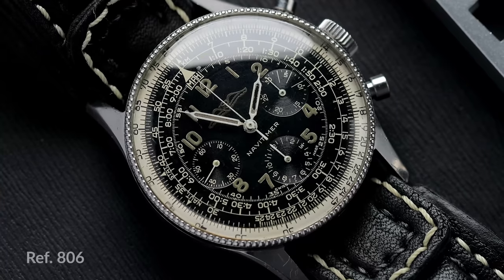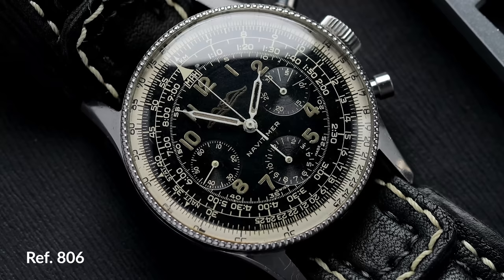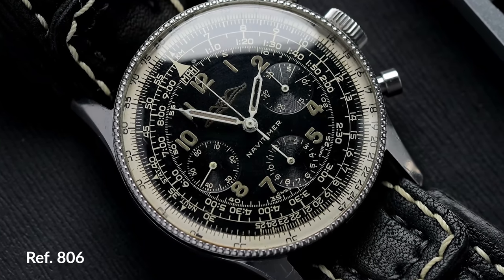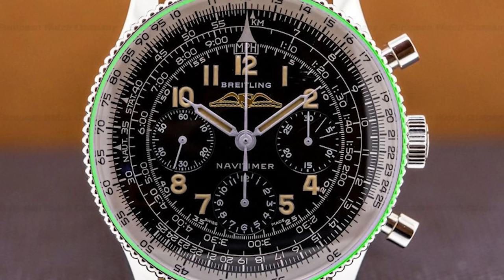What the Moonwatch is to Omega, the Navitimer is to Breitling. While this watch never made it to the moon, it is still one of the most legendary pilot's watches of all time. Its most distinctive feature is its slide rule bezel, which allows the wearer to calculate all sorts of things like speed, fuel consumption, and the rates of climb or descent.